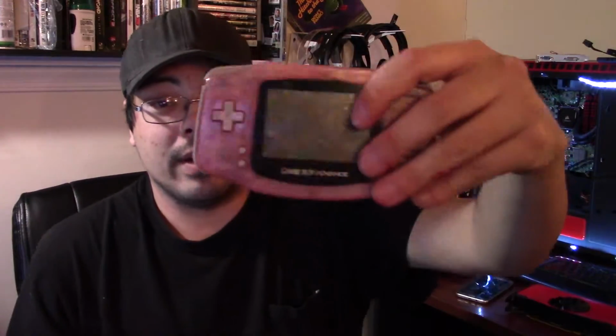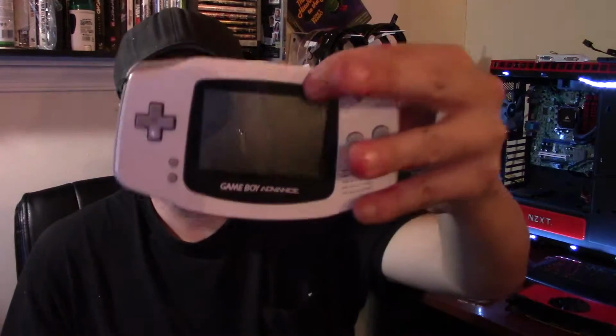Pretty good there. Then I got a bunch of Game Boy Advances. This one I picked up previously, but I have it here because I didn't show it in the previous video. Got a Glacier blue one, I guess that would be, and then the white one. These are all in good shape. He gives me the good ones. He's not going to be picky and give me junk. And those will flip pretty well.